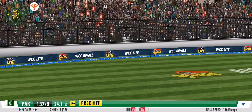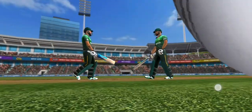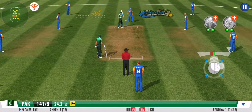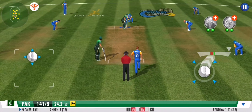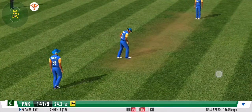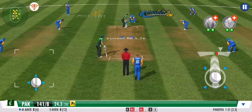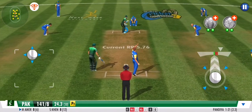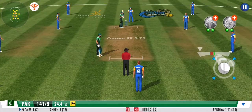Four more. That's gone all the way. Spotted so quickly by the fielder. What a great effort. Good shot. He's down the ground to the mid-on region, but couldn't convert it into runs. Some aggressive defense there from the fielding side.